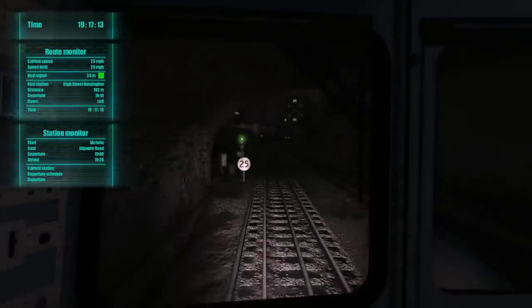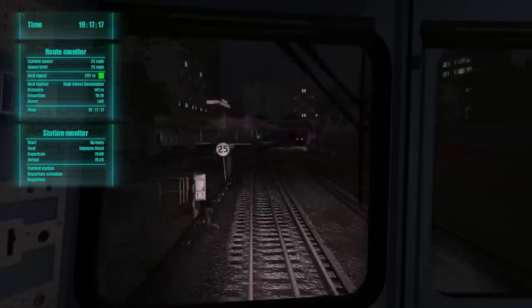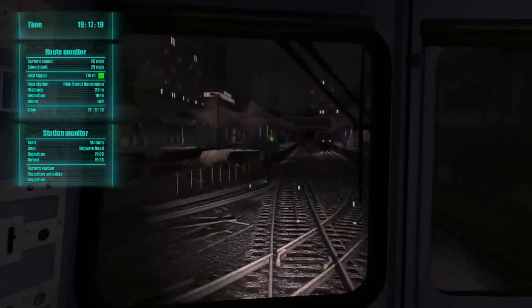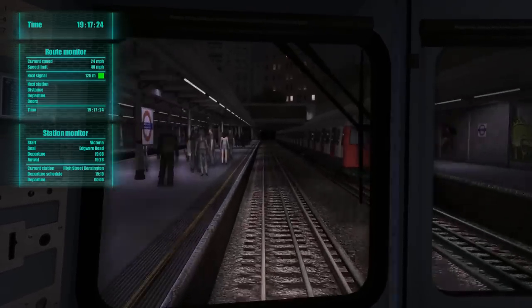Incredibly slow. The next station is High Street, Kensington. Here we go. Oh, I like the lighting. It looks all hazy, and that's quite nice actually, as we come into the station. Oh, it's busy here.